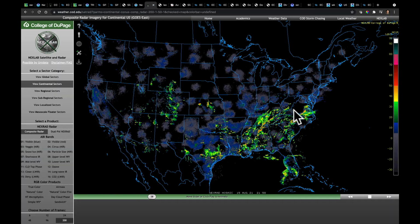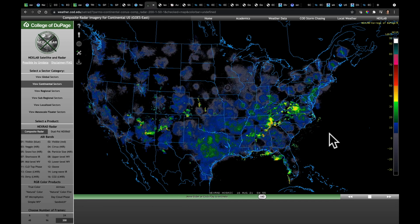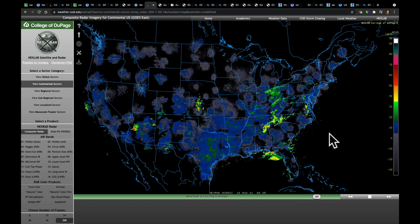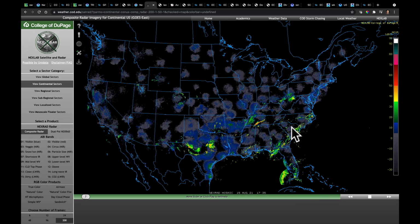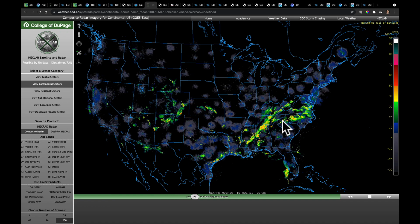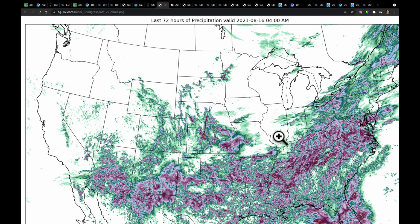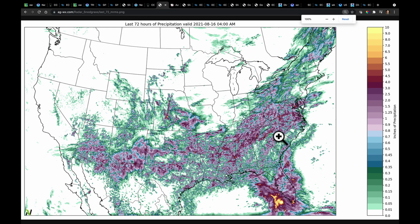This was the last 16 hours, and you can see we had a lot of rainfall yesterday on Sunday as those storms slowly lifted toward the north, but they had plenty of moisture to keep rebuilding. And you can even see on the back side here, we had quite a bit of rainfall coming into the Appalachian Mountains. In fact, just putting it all together, let me shrink this so you can see a little bit better. This is just the last 72 hours of total accumulated precipitation.